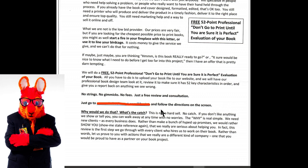No gimmicks, no strings, no fees. Just a free review and consultation. Just go to the website link here and follow the directions on the screen. Why would we do that? What's the catch? This is not a hard sell. No catch. If you don't like anything we show or tell you, you can walk away at any time with no worries.